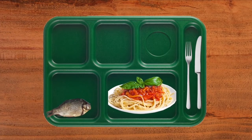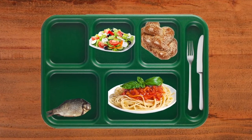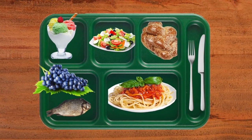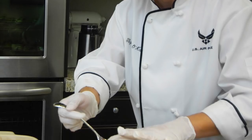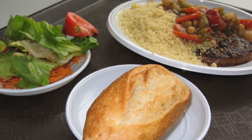Commonly kids get pasta and fish for their school meal. Then they also get 2 different kinds of salads and bread. And for dessert, grapes, ice cream or yogurt is commonplace. And in a lot of Italian schools, actual chefs are used instead of just lunch ladies. Anyone else getting super jealous right about now?